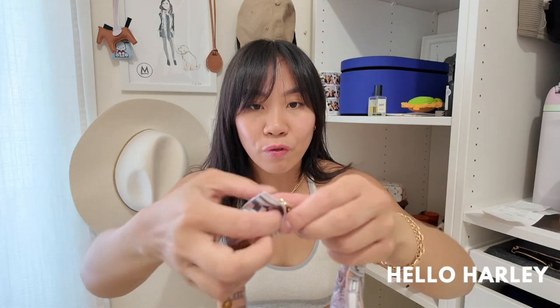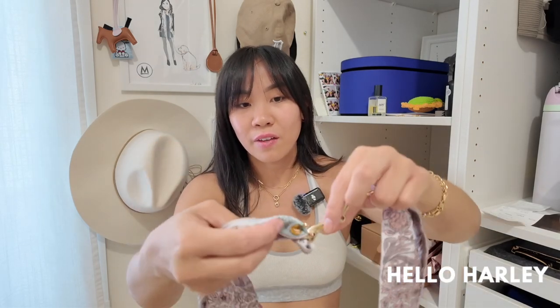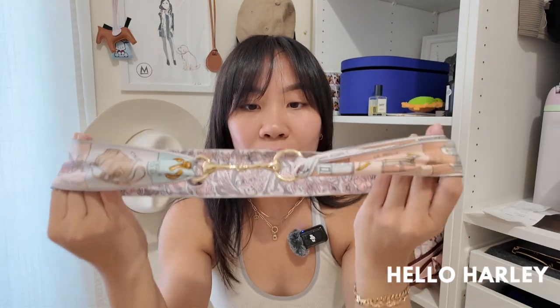You're gonna feed it through the front, and then back again to the front here. And then you secure it back. So all these edges are going to be tucked in like this. And then you can see that this is tucked in like this. So then you have yourself a little belt.